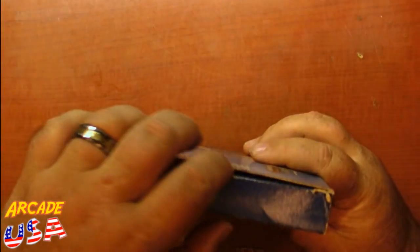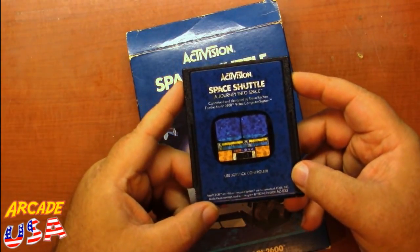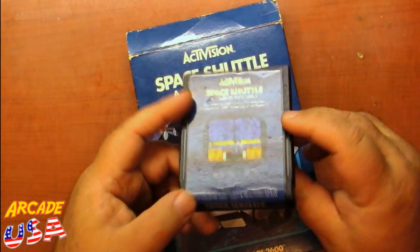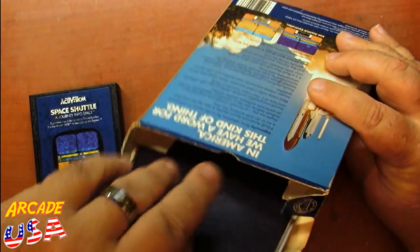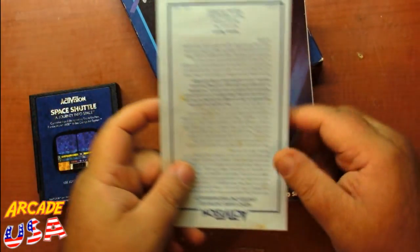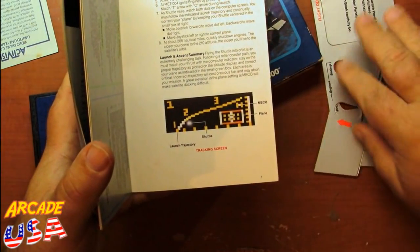So inside the box, of course, we have the ever cool cartridge that is full of Actiplaque, which is a shame. Eventually these labels are going to be all black. But it's still a cool looking cartridge. I love Activision cartridges. Also in the box, we have some other little goodies. This box is loaded with stuff. Of course, we have the warranty card, and then we have these little inserts for the Atari 2600 console.